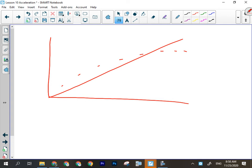Gears. Now, how many of you actually know how to drive a stick? Yeah, that number gets smaller every year. The stick shift is going the way of the dodo.